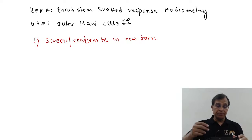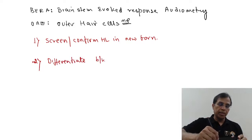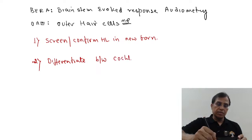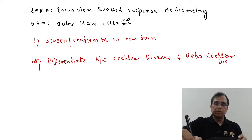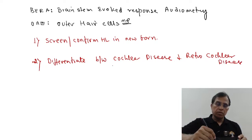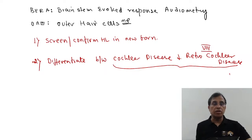Okay, but there is a second use of these 2 investigations. What is the second use of these 2 investigations? They are both used to differentiate between cochlear disease and retrocochlear disease. Now, retrocochlear disease is a disease of the 8th nerve. If the 8th nerve has a disease, it's called retrocochlear disease.